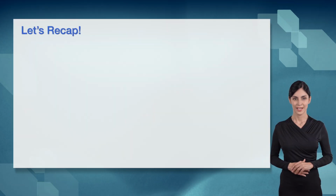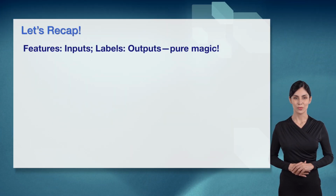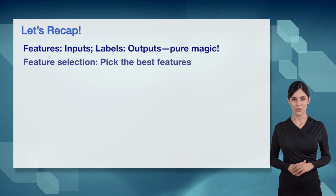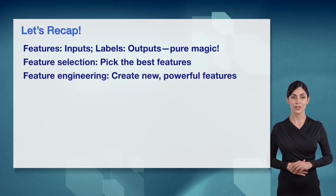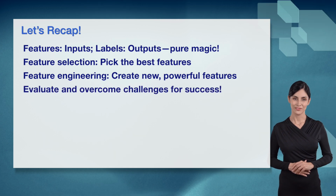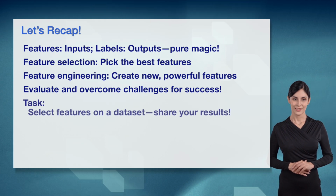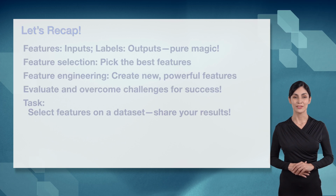Let's recap day 9, which has been such an incredible journey. Features are the inputs and labels are the outputs in ML, forming a magical duo that powers predictions. We learned feature selection to pick the best features and feature engineering to create new, powerful ones that boost performance. We also covered evaluating them and overcoming challenges for ML success. I'm so proud of you. Your task? Select features on a dataset and share your results in the comments.